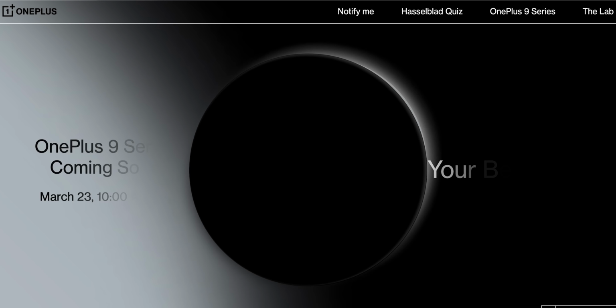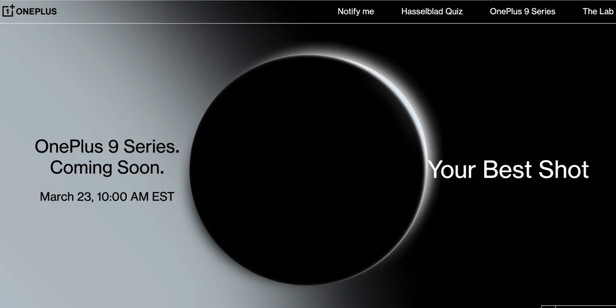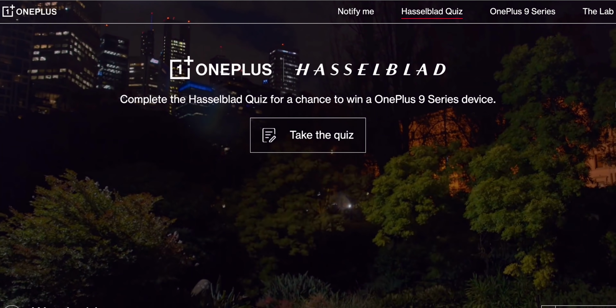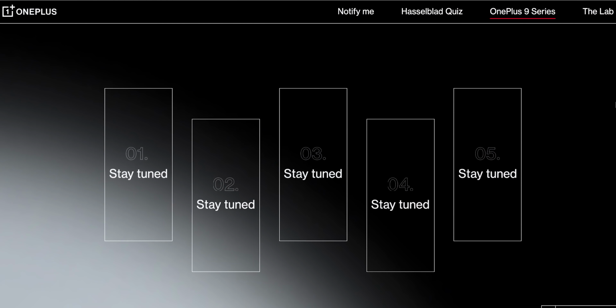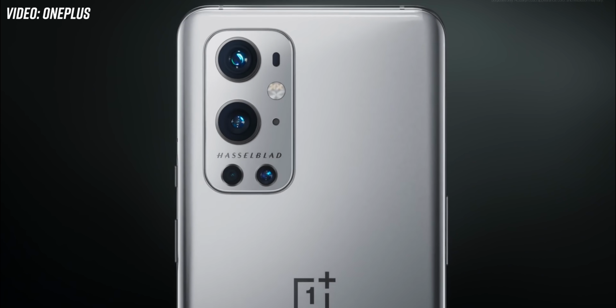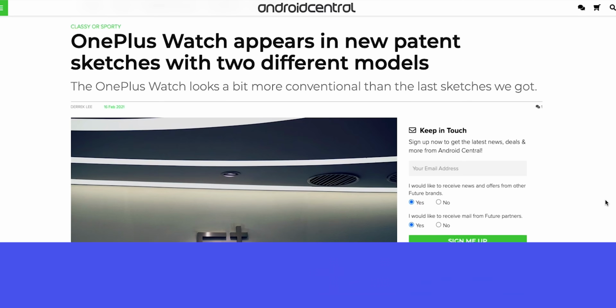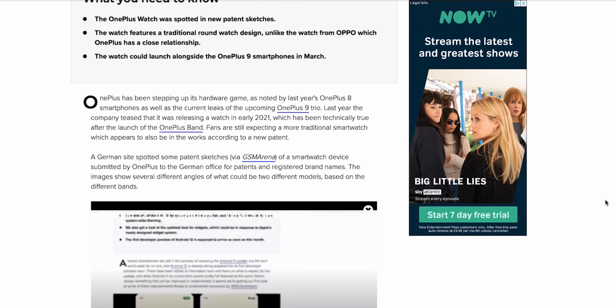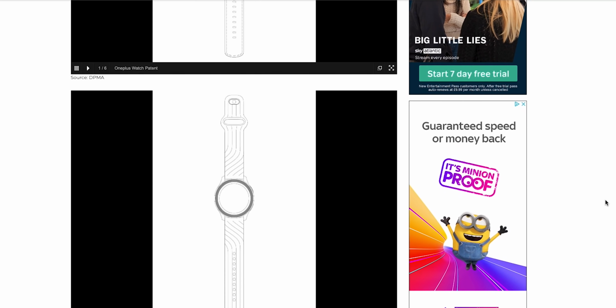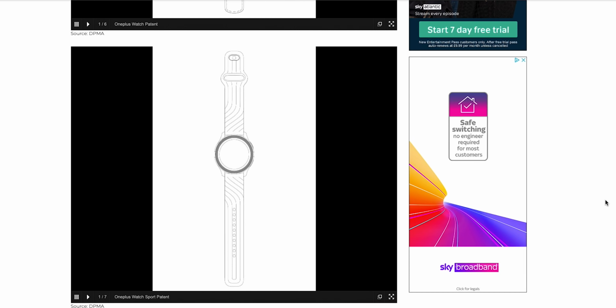OnePlus's teaser site makes reference to Hasselblad's history as being the camera with which the first photos from the moon were taken, but it's not yet clear exactly what kind of image tuning magic Hasselblad will be bringing to the table. Perhaps some special low-light improvements might be one possibility? We should find out more when OnePlus launches its new phones. A release date of March 23rd has been officially announced. Also rumoured to arrive at that time is the long-awaited OnePlus Watch, which will reportedly run a special version of Google's Wear OS software. That's it for now.